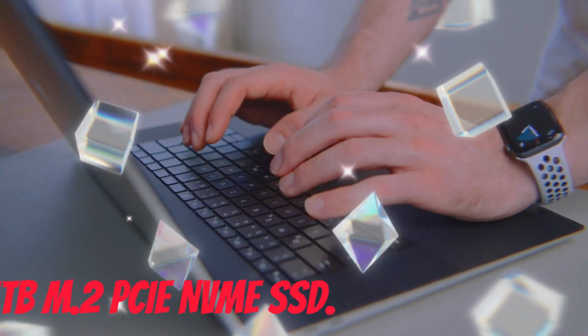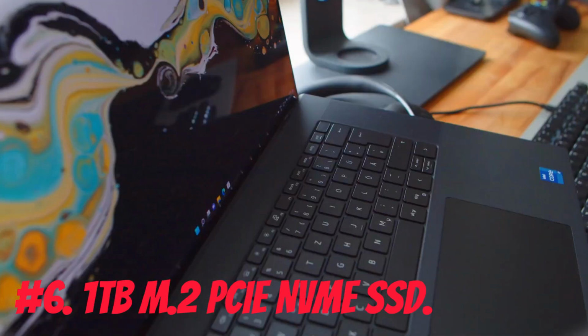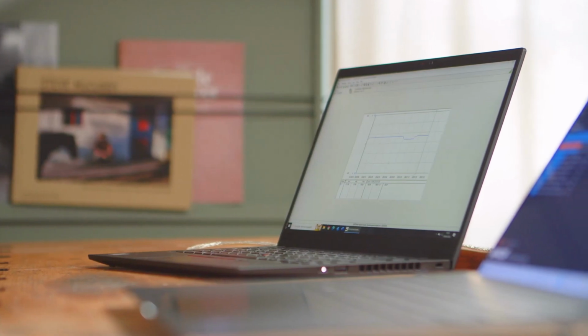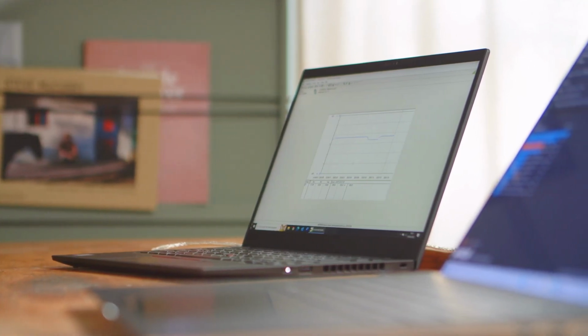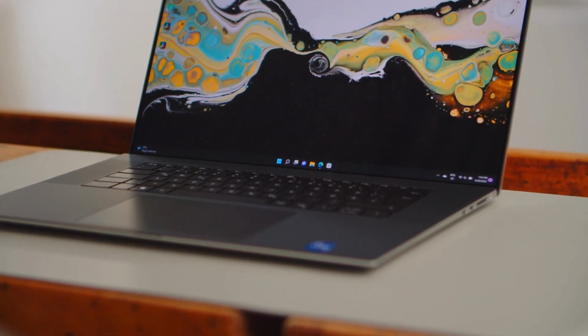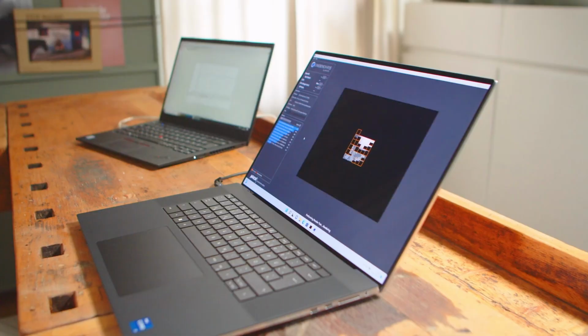Number 6. 1TB M.2 PCIe NVMe SSD. Today's modern flash-based SSDs provide lightning-fast startup times and data access, not to mention silent operation with reduced battery drain due to minimal power draw. An added bonus is their lack of moving parts, resulting in greater reliability than traditional hard drives.